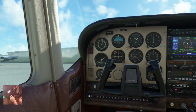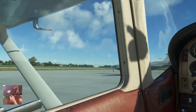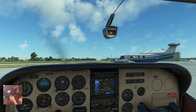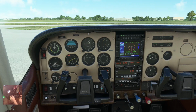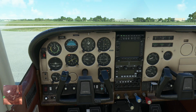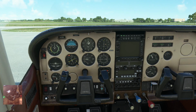Ooh, let's not hit this guy's plane. What in the world did I just hit? I don't know what that's set to. Let's turn left here. We'll park right here next to this guy. Alright. Beautiful. Let's turn off these lights. Turn that off. And let's do this, which always goes to there. That'll shut down the engine.